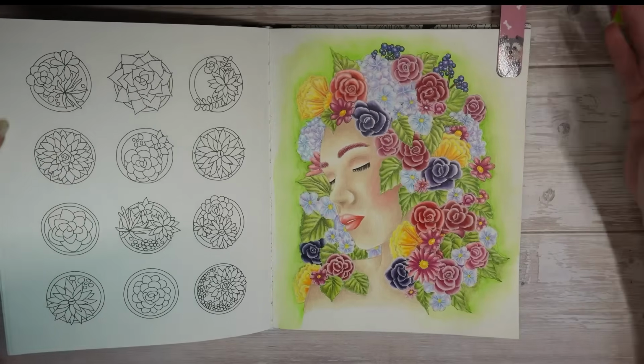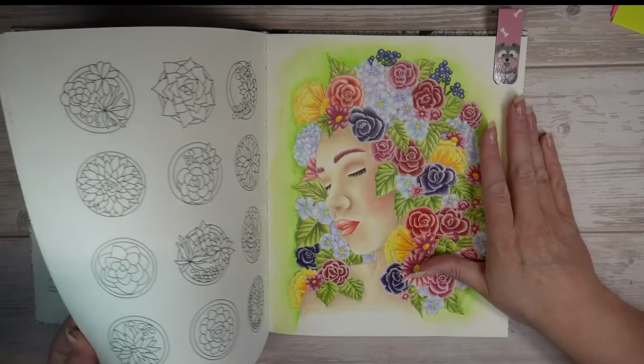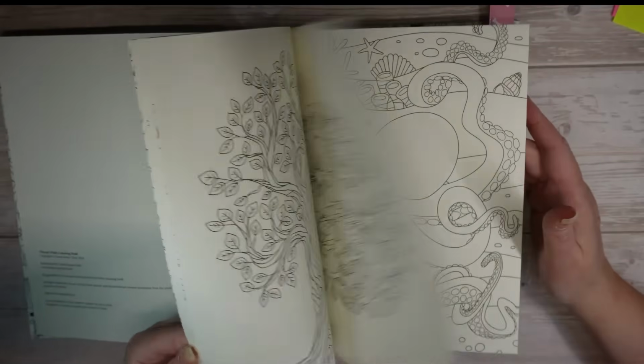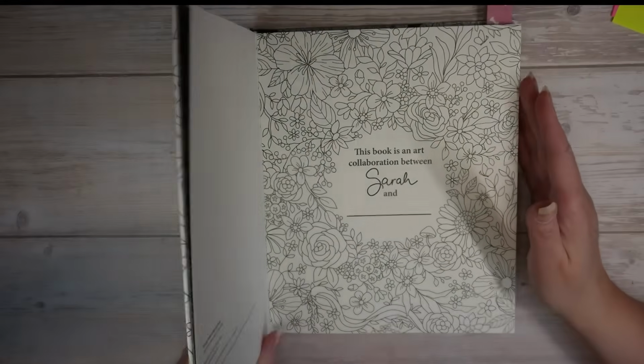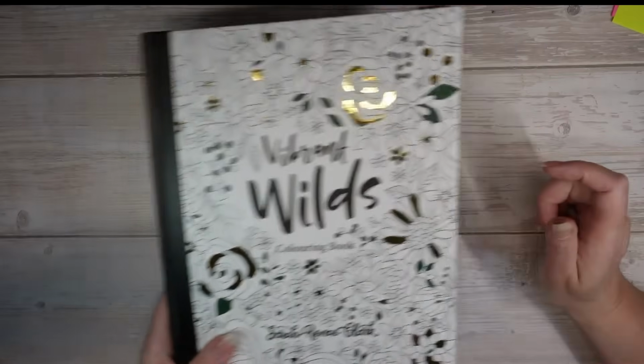I don't know. I'm talking too much about it now, so I'm going to just shut the book. But yeah, it's my first page in here. Lovely with colour pencil. Watercolour, just have to be a little bit more careful with it. I like the portraits in here. Probably I will come back to do some more of the portraits, but Vibrant Wilds by Sarah Renee Clark.